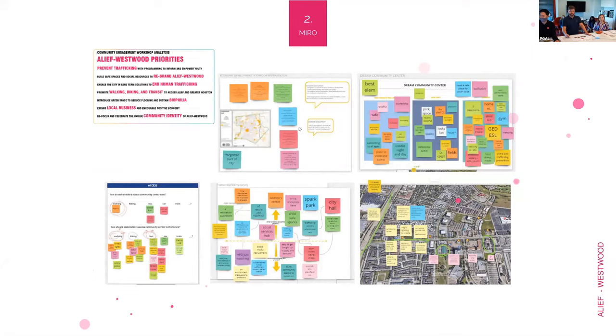And as you can see, we had a really exciting and informative community engagement workshop. So the big takeaways that we pulled out of this was, first of all, that the community members feel that this is a forgotten part of the city.